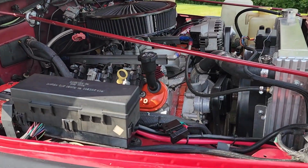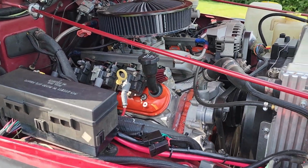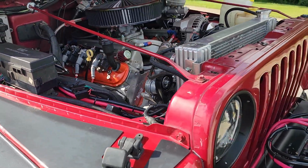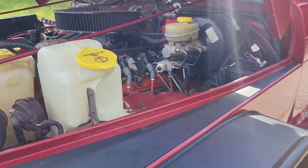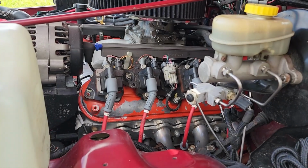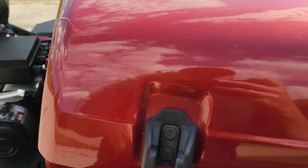The one thing that is, it's not perfect, of course, but the one thing that drives me a little bit crazy is it does have piston slap. These pistons are so low profile, and it's such a crazy tolerance that you need to meet to be able to get it not to slap. So you'll hear that when I start it.